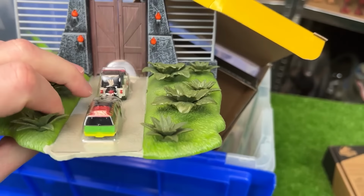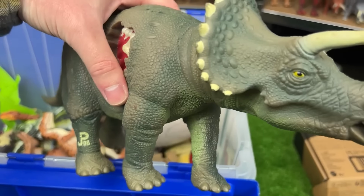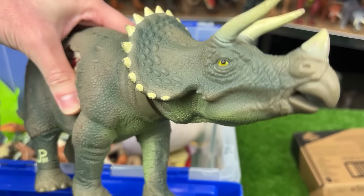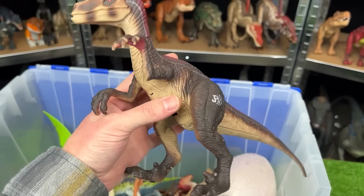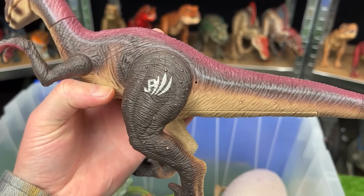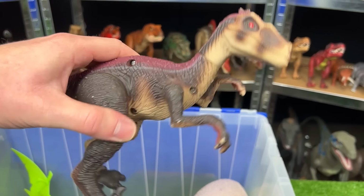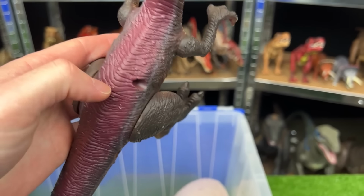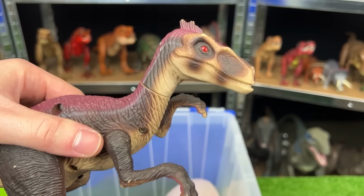All right, back to the bin. I've got a giant Triceratops figure. This one has the real feel skin as well. You can see the giant battle damage right on its shoulder right there. And just like with the T-Rex that we saw earlier, you can press its stomach to move its head. Back here, I think this is another Velociraptor figure. This is from Jurassic Park 3, and this figure has the dark brown skin with a light underbelly and some interesting red coloring along the top.